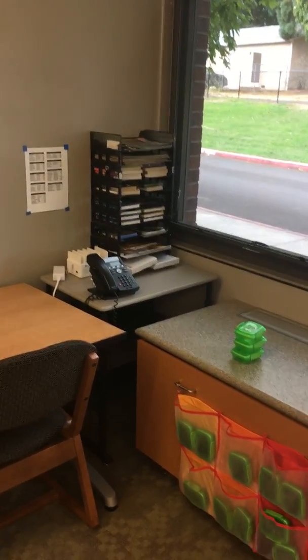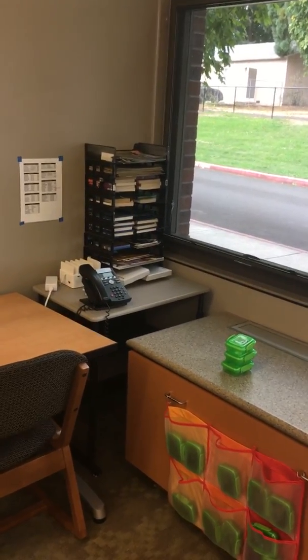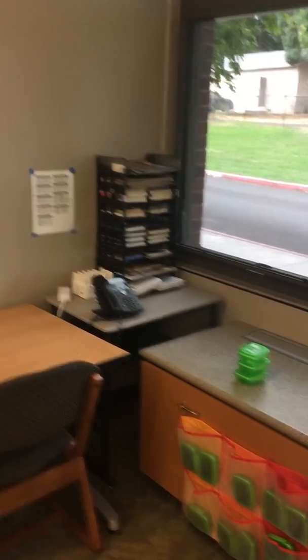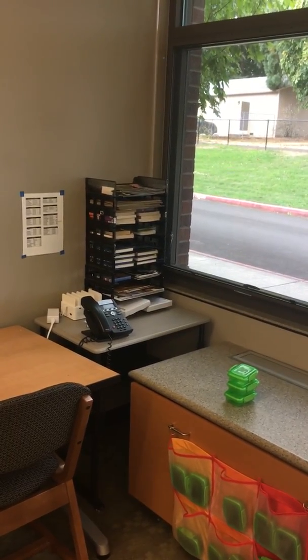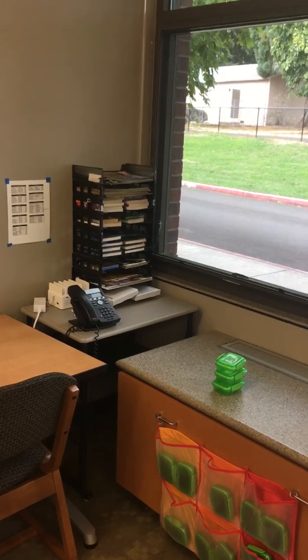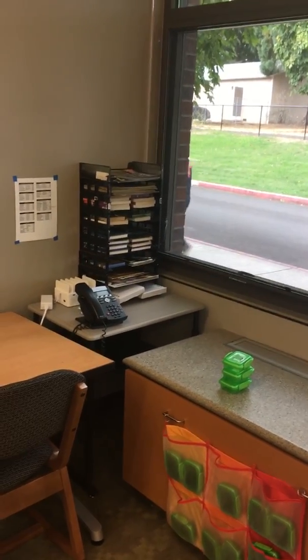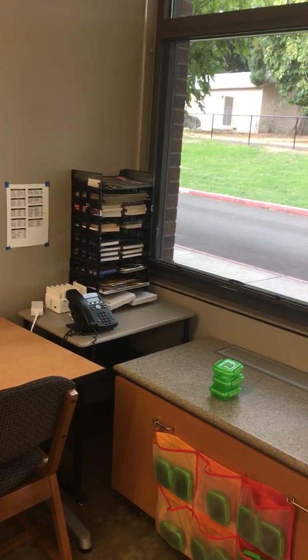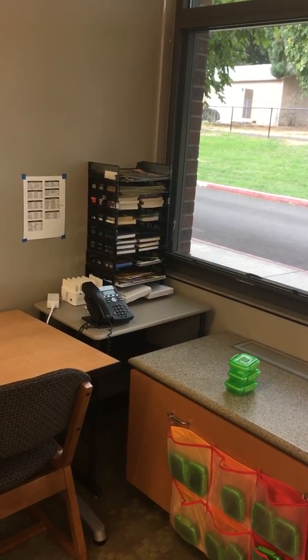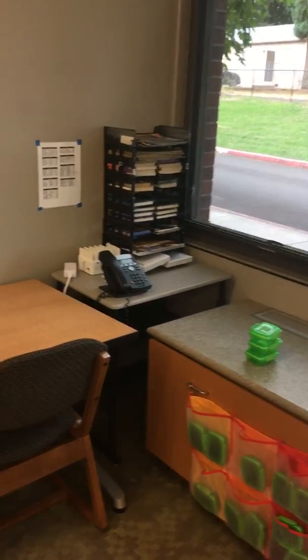Phone is in the back corner there. I really don't use it a lot. I tend to have parents use my cell phone. I know a lot of people don't want to give out their cell phones, but I found that it just works better for me. With 2 classrooms, I often can't even hear my phone ringing, and it's much easier for me to respond to a text real quick than it is to constantly be trying to check my emails or constantly running back to my phone to see if I've missed something.